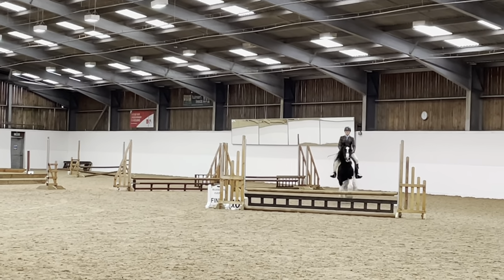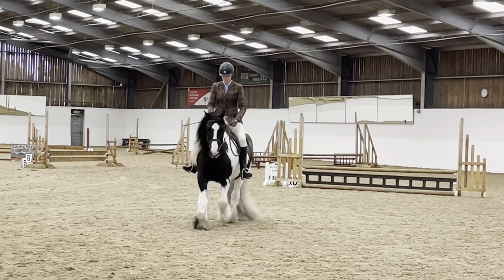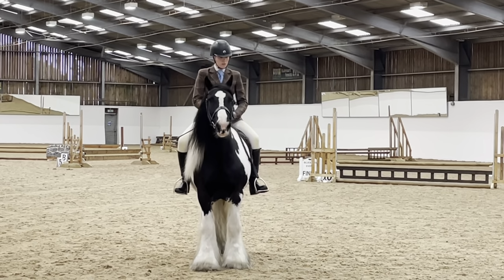And here at the last we get a very dodgy stride and he just knocks it, but thankfully it stays up. He's really not experienced at jumping, so he's really tried his best and I'm really pleased with him.